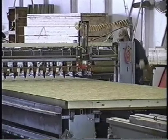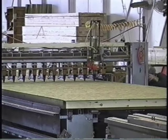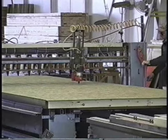This automated nailer is yet another step in quality control. The nailer ensures that nails are driven where they should be and the correct distance apart.